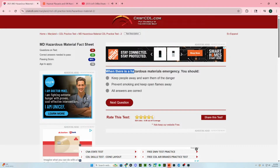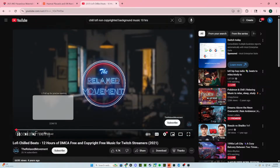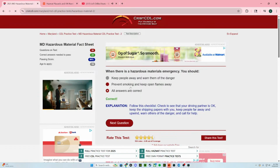When there is a hazardous materials emergency, you should, all the answers correct, prevent them from smoking and keep them away from the danger.